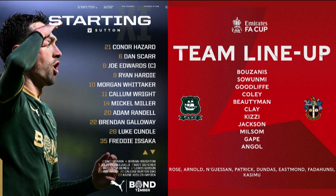Yeah, there's a good opportunity today for Mikael Miller to show what he's all about. He's been a little bit sort of inconsistent at times throughout the season, hasn't necessarily had a run in the starting lineup, so he's an exciting player who can get down that left-hand side and make things happen, and his link-up play today with Isaka will be key to how Argyle fare in this one.